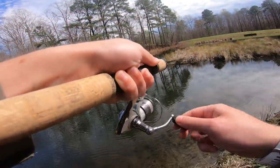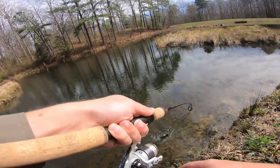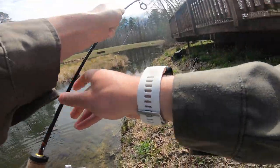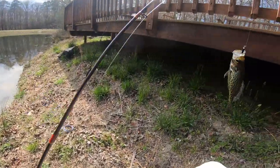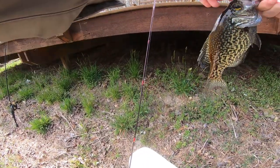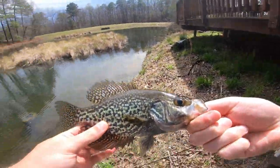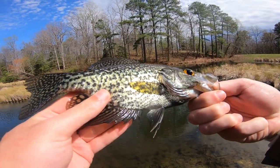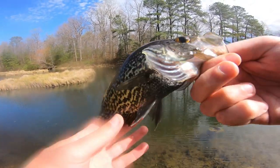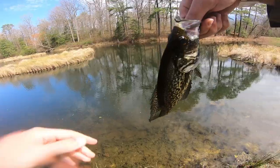Got one. It's a crappie. All right, pretty fish. This one's dark. It's a dark fish. Dark crappie. Barely hooked. Let's let him get a look at this one, guys. This is almost definitely a male that's getting ready to spawn. See how the chest and the face are darker? It's a beautiful fish. Maybe an inch shorter than the first crappie we caught. Yeah, they're biting a little bit today.